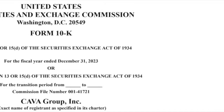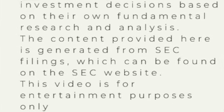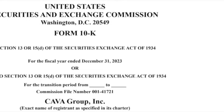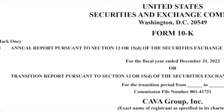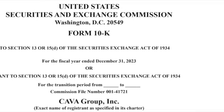And then you've got general and administrative costs, which covers things like marketing, corporate overhead, support functions. And then, since CAVA is expanding so rapidly, they're also incurring these significant pre-opening expenses for every new location. That makes sense. Getting a new restaurant up and running, a lot of upfront investment.